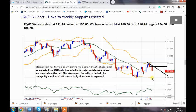I think we should go down to new daily chart lows, and you can see what we're looking for in terms of targets: 104.50, then 100. A long way to go on the downside. Now the yen, longer term, we view as the strongest major. We think it'll be the strongest major this year when we look back in December. And it's shown good strength.